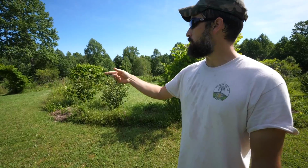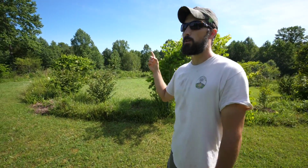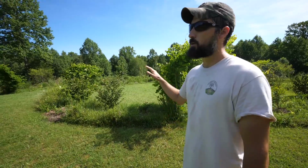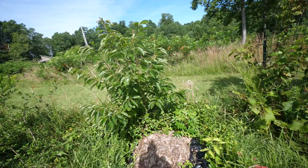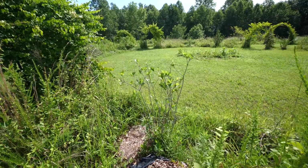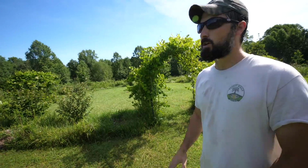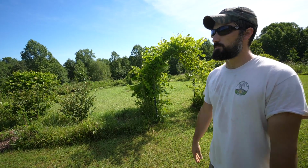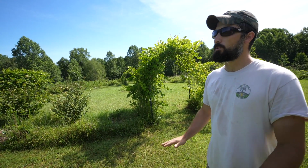We also have plums. We have both cultivated hazelnuts, which have a bigger nut size, and then the smaller native ones. We also have persimmons, Asian variety persimmons. There's an apple tree over there. We have chokecherries. Our goal is really diversity and density, letting some stuff grow up and seeing if what we have growing up will work with the stuff that we've planted.